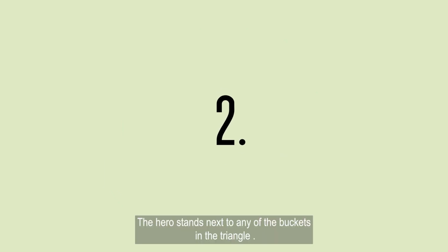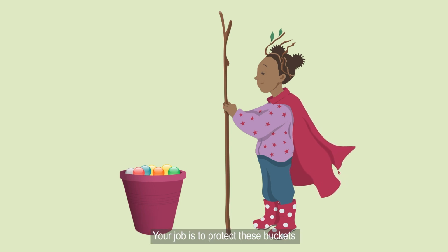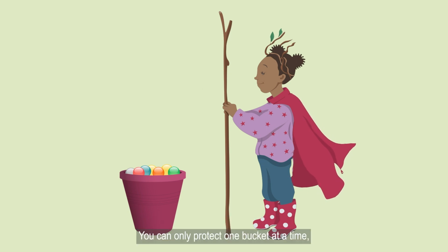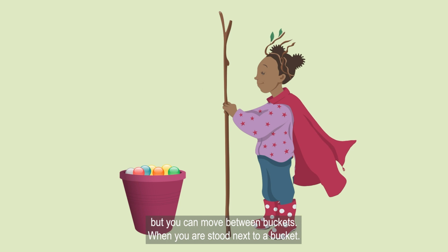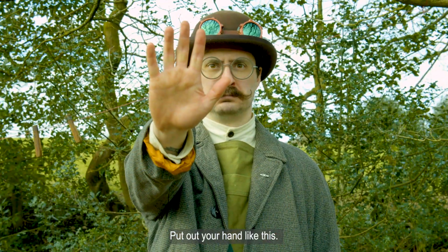Carbon dioxide moves around in a natural cycle, moving from one living thing to another in balance. 2. The hero stands next to any of the buckets in the triangle. Your job is to protect these buckets, to make sure that no extra carbon dioxide gets into them. You can only protect one bucket at a time, but you can move between buckets. When you are stood next to a bucket, put out your hand like this.